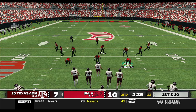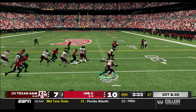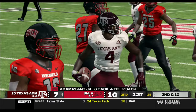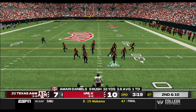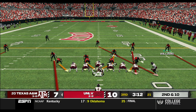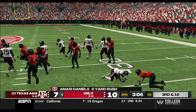This deficit can be easily overcome, sure. But they have to be thinking if they don't get something going on this series, the burden is going to be felt by their defense. He makes it to the 25-yard line. Second down, 10 to go. Ball on the 25-yard line. Down to about the 25-yard line.